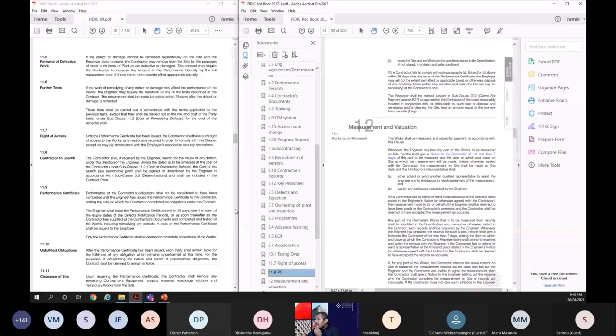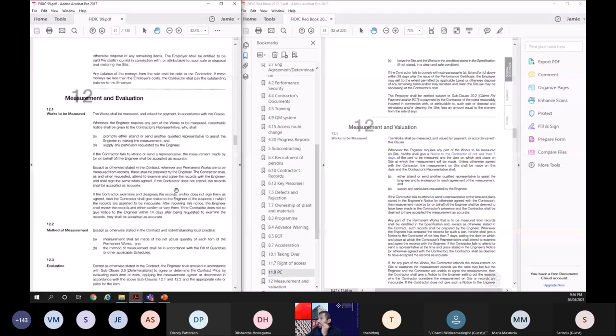Now here, it clearly says that the engineer will measure, and if he requires any support from the contractor, he shall give not less than 7 days' advance notice to the contractor and ask for his help to do the measurement. So again, a time limit has been given.